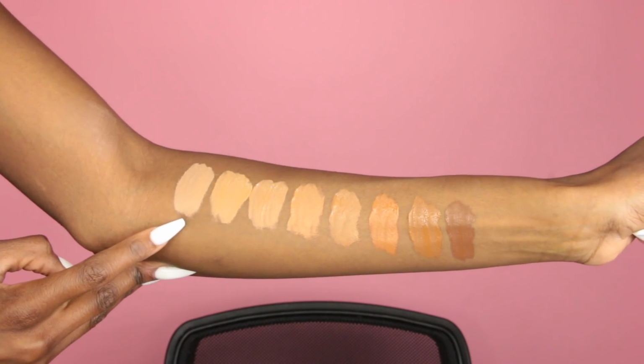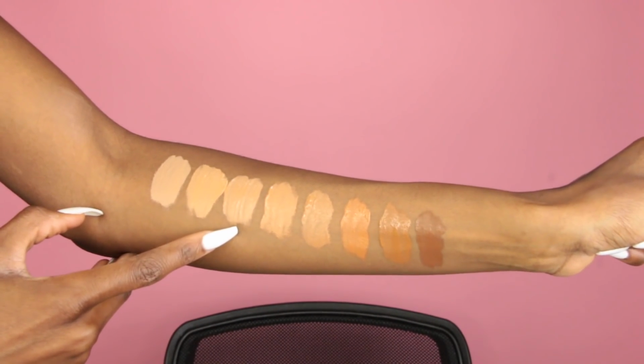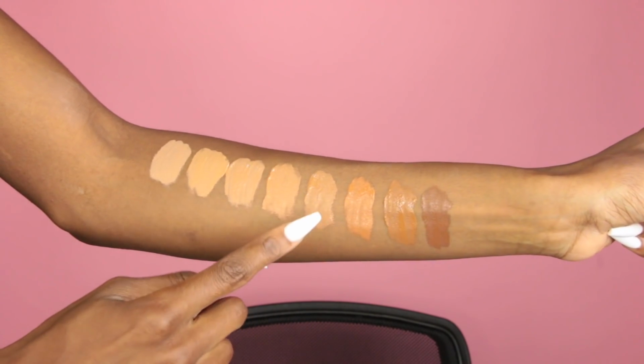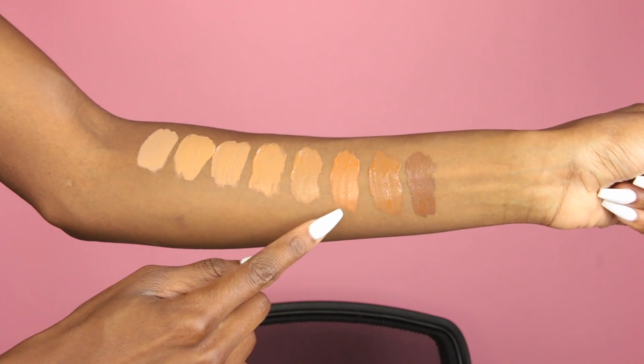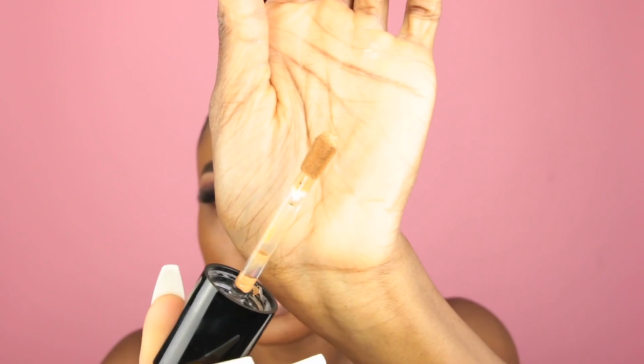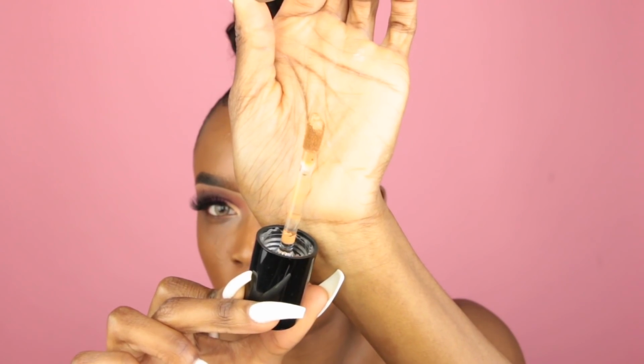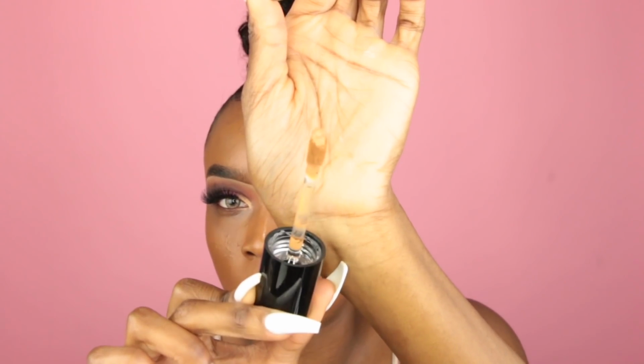This is the shade Honey, Butterscotch, mocha, maple, chestnut, mahogany, toffee, and cocoa. I really do like the packaging of these concealers, by the way. I love that they resemble the Too Faced Born This Way foundation. So they look really good on your vanity, just looking cute. The applicator on this concealer is huge, and it has a little diamond tip on it. This should make it really easy to apply underneath the eye and also sculpt and contour your face.